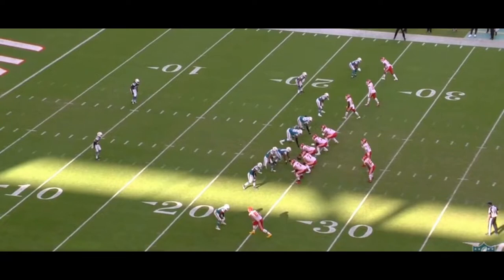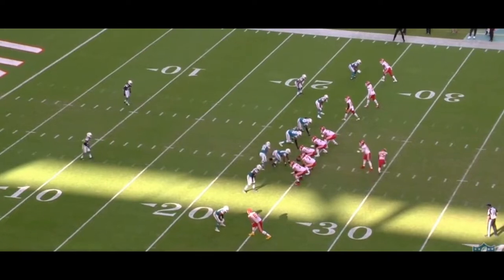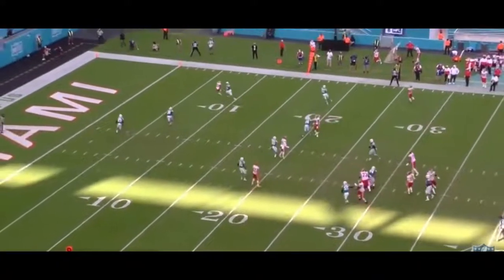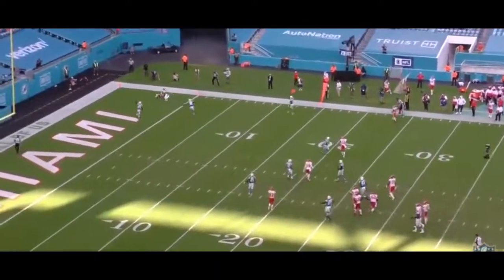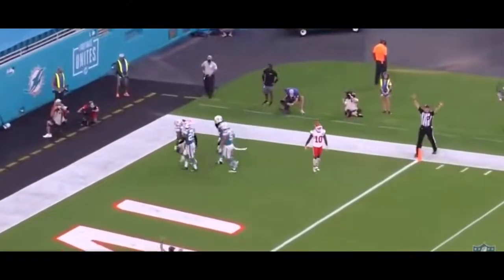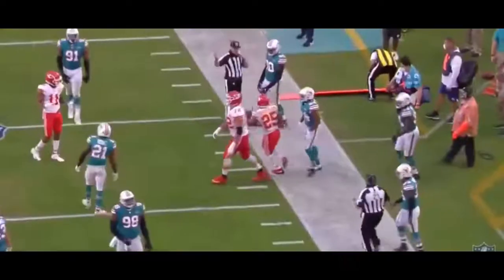Just straight man-to-man coverage. Not much help in the back end. Not sure what the safeties are doing here. The safety bleeds over a little bit. But just keep your eye on this. An unbelievable play by Xavier Howard, number one, to stick with Tyreek Hill, and number two, to make the play on the ball that he does. Jams him a bit, eyes on the ball, one hand, picks it out of the air. Again, 99% of corners in the NFL, that's a touchdown.